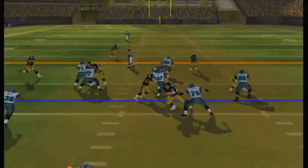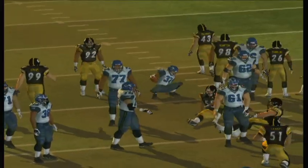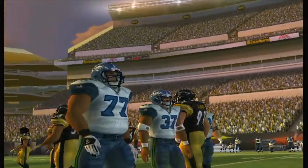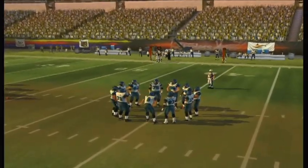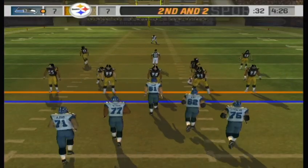With a counter play, gets away. And he's brought down at the 50. And that's now 3 tackles for him in this game. Ball at about midfield. Ball on the 50-yard line.